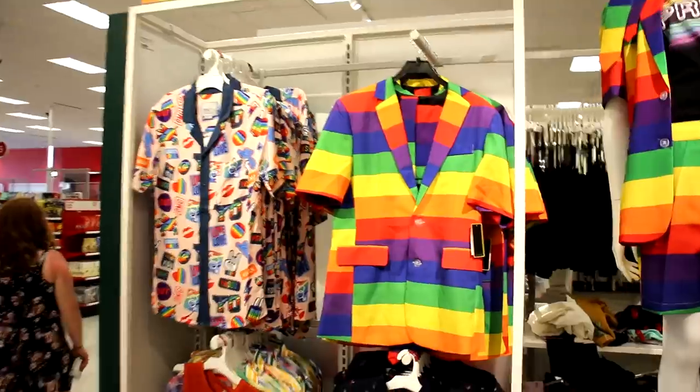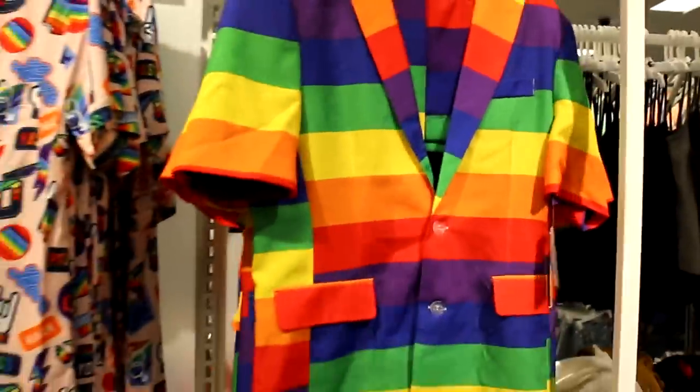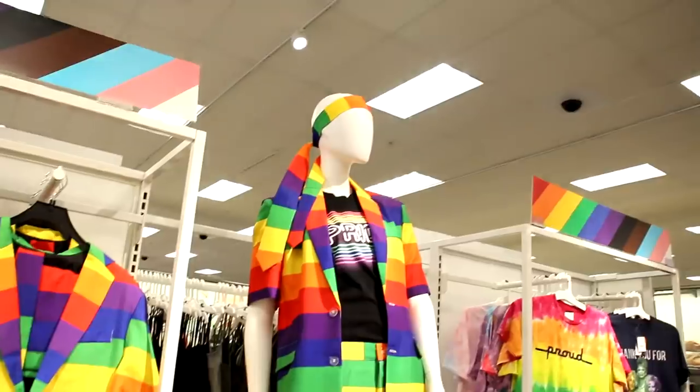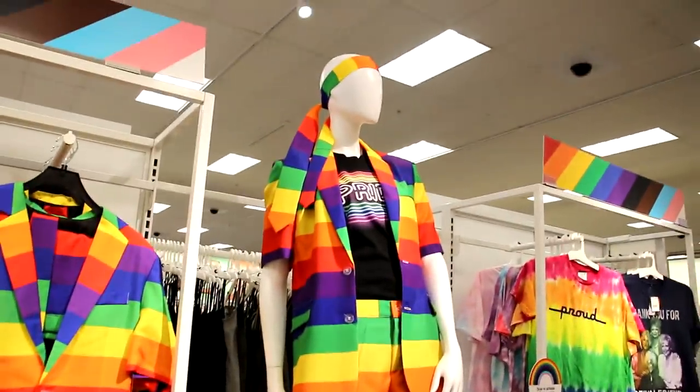Y'all, I spotted the Pride collection. Oh my goodness, here we go, here we go. Okay, first thing I see is this blazer. Kind of a moment, kind of ugly. We got this button up with a bunch of different stickers on it, kind of cute. A dad shirt for, you know, those of y'all who want to pull off some dad vibes. This man is stunting it in this whole two-piece set, okay.